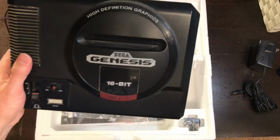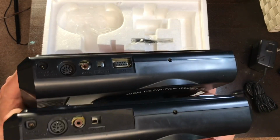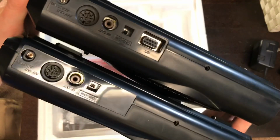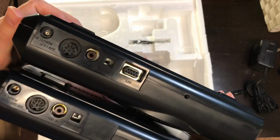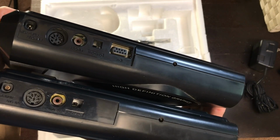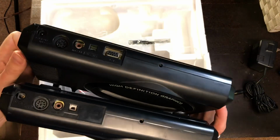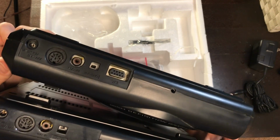Now, one thing I wanted to also note here with the high definition graphics edition is notice that extension port here. Right here, you see? This guy here is different. That's on the apparent superior audio. Now, this doesn't actually lead to anything. I have no idea what that extension port is for, but it's there. And that, in addition to literally saying high definition graphics on it, where one doesn't, is another way to identify this model, by having that extension port on the back there.